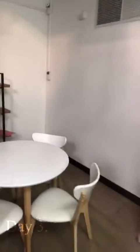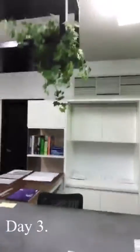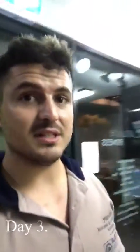So the reception area is all done. As you can see, we just have to move the paint buckets now, but pretty much everything is nicely back to normal. The desk is all back. We moved the cupboard back in. Everything is all hooked up again, so everything's up and running. Beautiful, the Welcome to Bodyline Fitness sign is up.